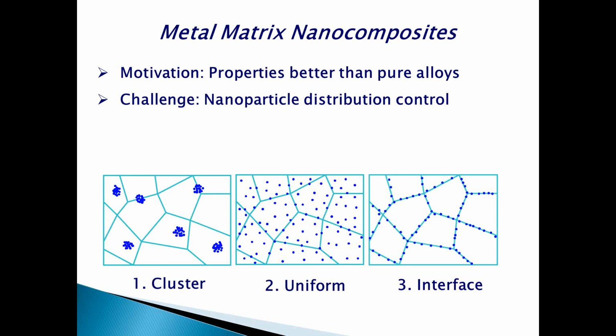There's a lot of different phases to get nanoparticles into aluminum alloys so that they function as strengthening agents. And the reason we did it, of course, is we were looking for properties better than the base alloys. And the challenge is really nanoparticle distribution control. Typically, when you get nanoparticles into the melt, which is difficult all by itself, they tend to cluster like in picture number 1. What you really want to do is get something like picture number 2, because that'll give you your maximum strength in the alloy.